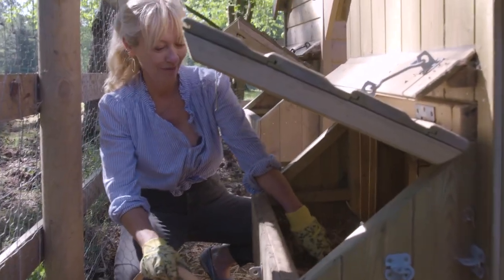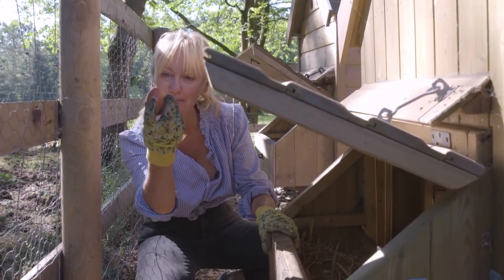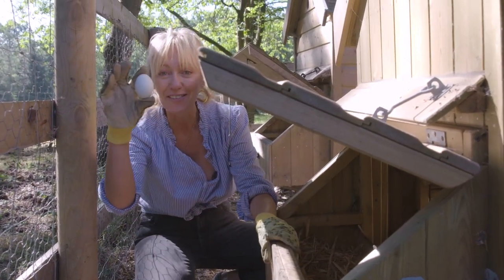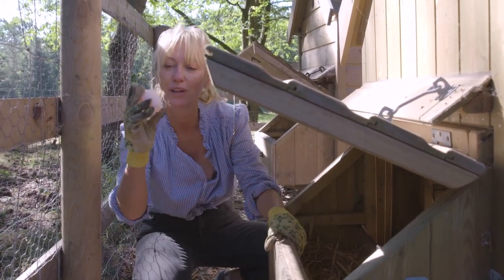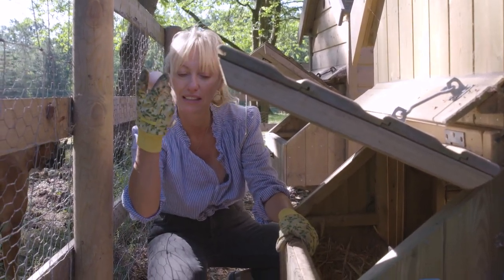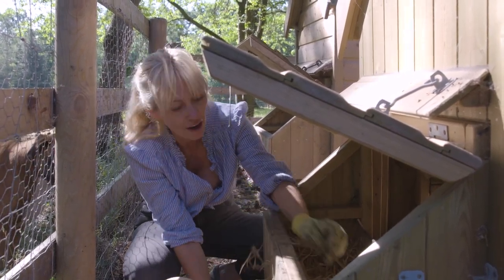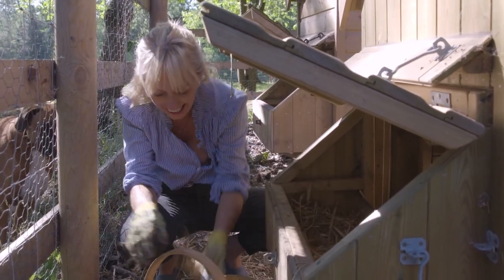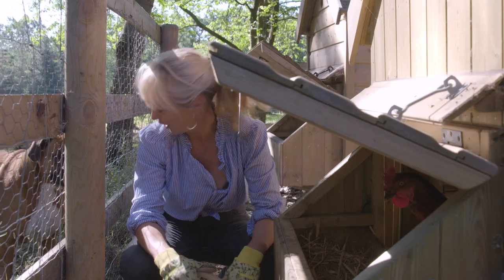So, oh, we've got quite a lot of eggs today. This is a Burford Brown egg, beautiful golden brown. This is an Olive Egger from the little white ones. This is Cotswold Legbar. They're almost translucent. They're so beautiful. How many eggs have we got? 3, 4, 5, 6, 7. 7 eggs. That's enough to keep me going for the day. And Nolly too.